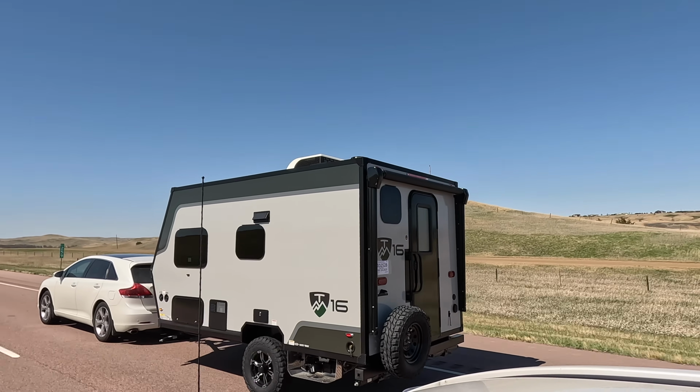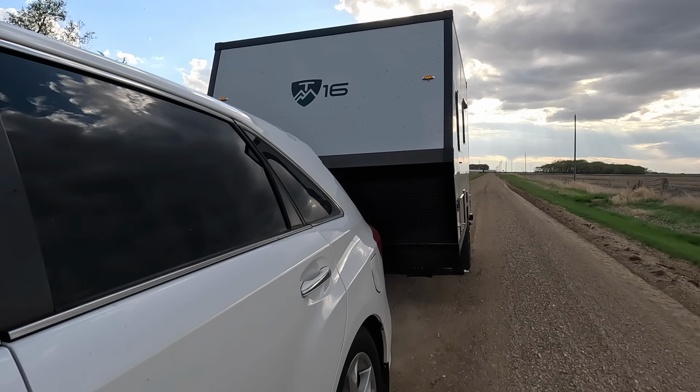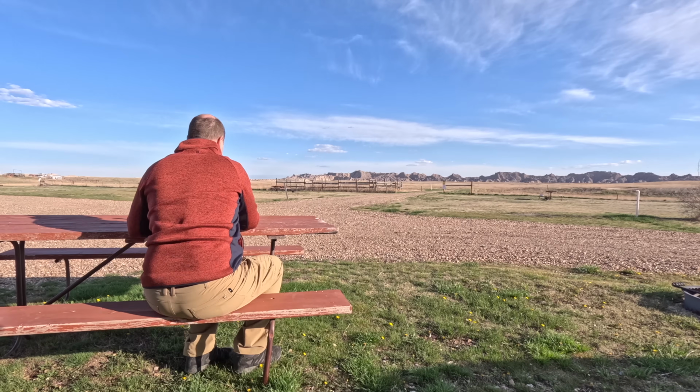I was towing the trailer empty. I did tow on gravel roads, and the trailer tracked perfectly even in softer gravel. I'll update fuel economy at the end of the video after dropping off the trailer.